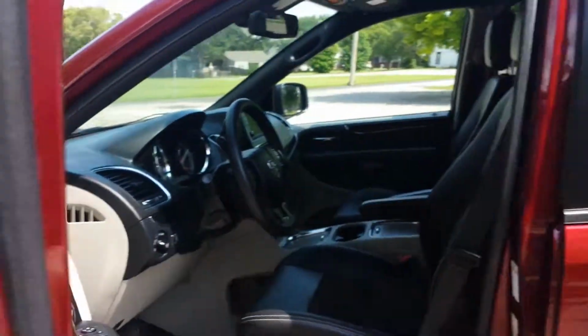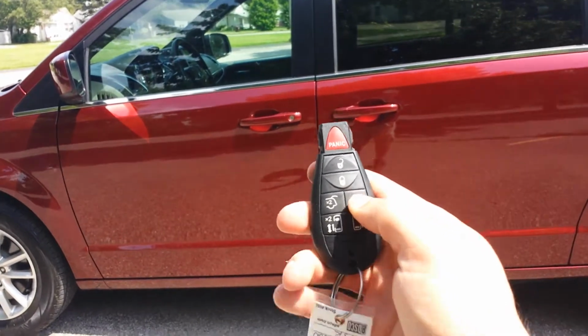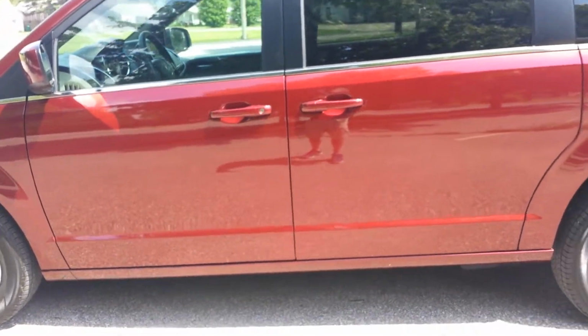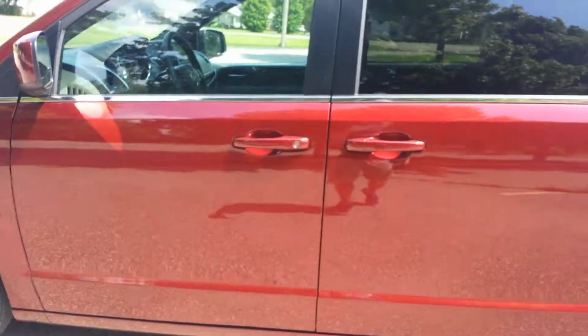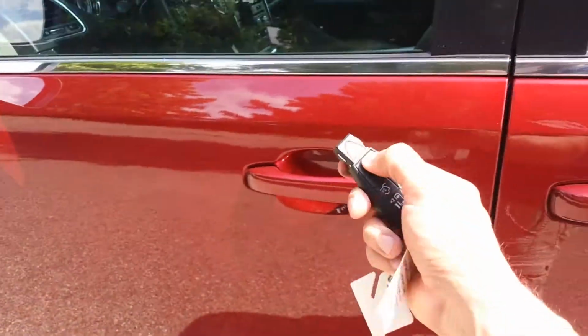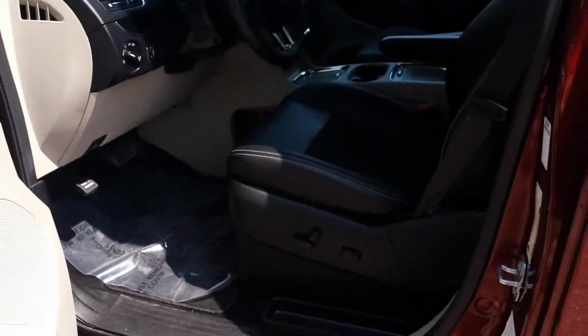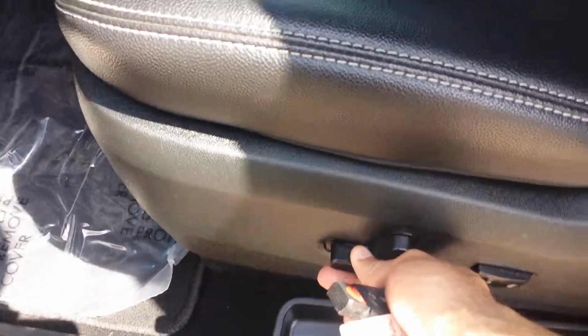Before I get to the interior, I forgot one thing. I want to show you the auto start. Hit it twice. Honks at us twice. The van fires right up. So this time of year, if you want it nice and cool with the AC, once you get out here, fire it up. In the wintertime, when it's nice and cold, get it defrosting, that auto start is wonderful. Power seat over here on the driver's side. It's got the leather on the exterior of the seats.